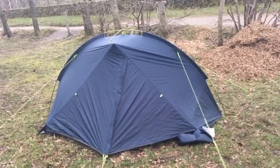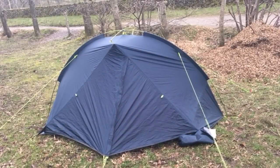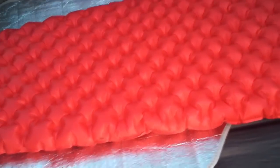Looks like it's going to rain, but it's not meant to. But it has split a bit. But anyway, I'll get the inside set up and get settled in. Looking good. Plenty of room. Plenty of head height.